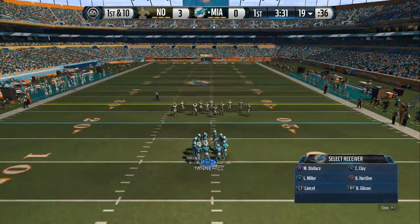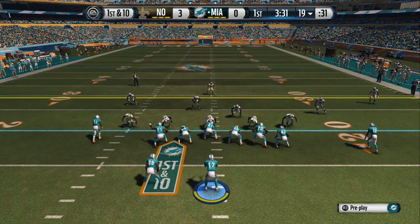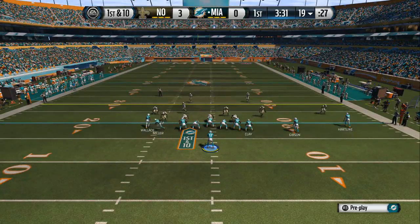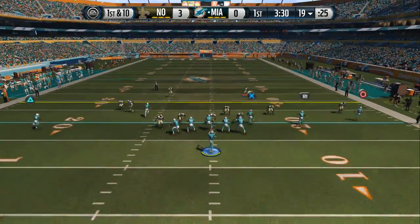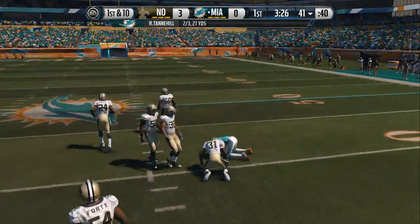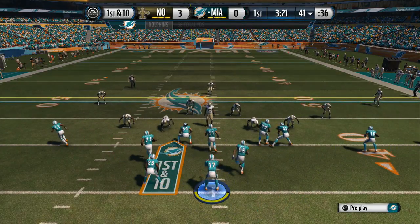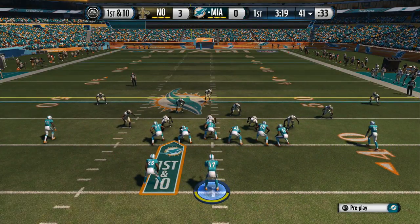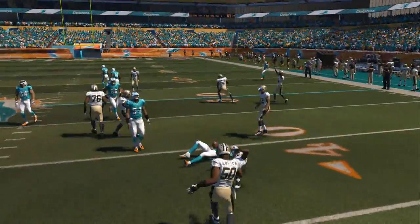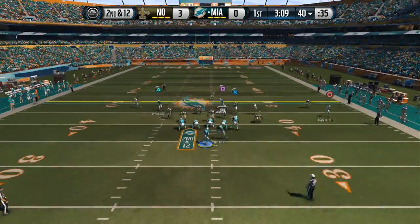They come to the line, and it's first down. Looking across the middle, Mike Wallace makes the catch. Plenty of zip on that throw. First down here after the completion. Offense lines up here. It's Miller. They're all over him behind the line of scrimmage. And a loss of one.